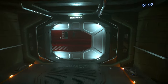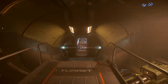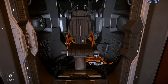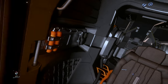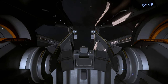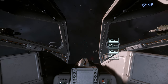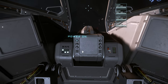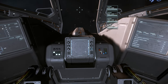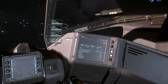So coming straight forward, looking right, looking left, we can see there are 2 sets of turrets. Over here is the front left turret, and this is the front right turret. We're going to go ahead and enter this big guy. Doors are going to close, and we're going to come out to a turret that is mounted on a gimbal. Okay, let's turn on the turret. So right here is the power on button. There's the exit button, gyro mode button, things like that.